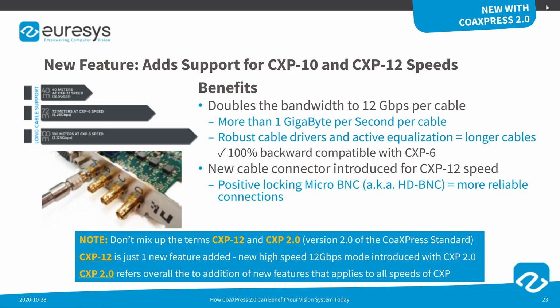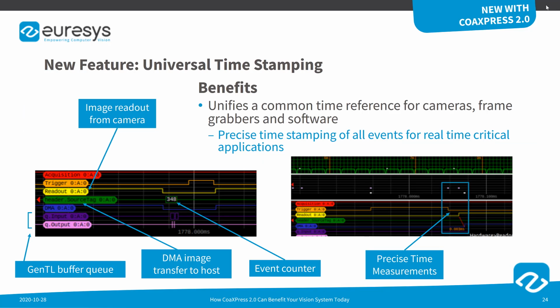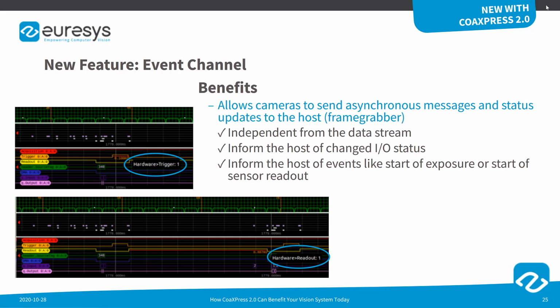New feature, universal time stamping. The benefit is to provide a common time reference for cameras, frame grabbers, and software. Previously, these were all running on independent clocks. Now we have the chance to do really precise time stamping of all events for real-time critical applications. An event channel was introduced that allows cameras to send asynchronous messages and status updates to the host.